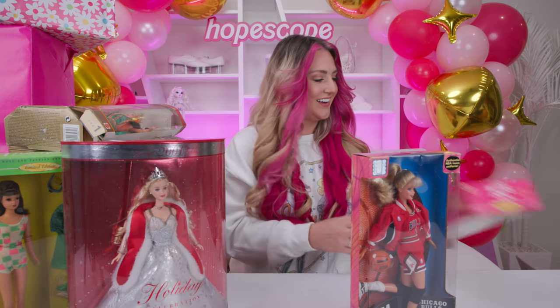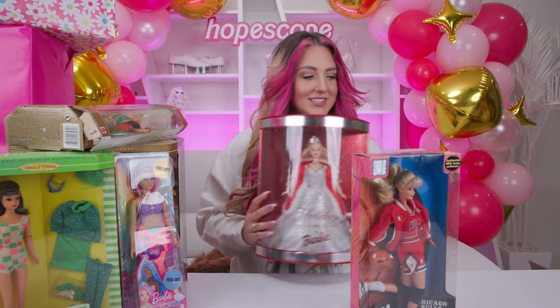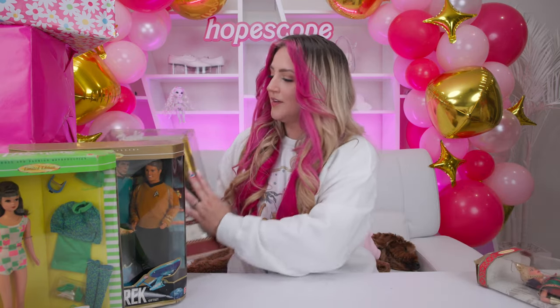Did you guys? Yeah, NBA Barbie, and then this is the holiday Barbie I always really wanted, so I'm excited about those too. I love the 2021 thrown in. We just have a little bit of everything here, literally.